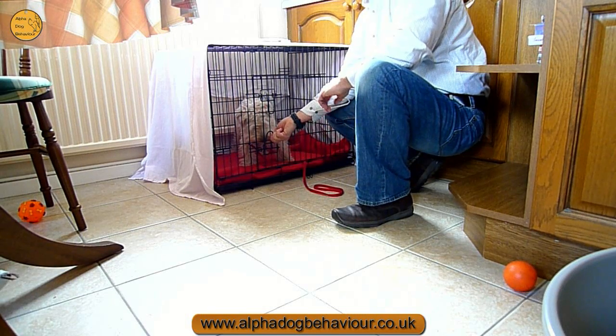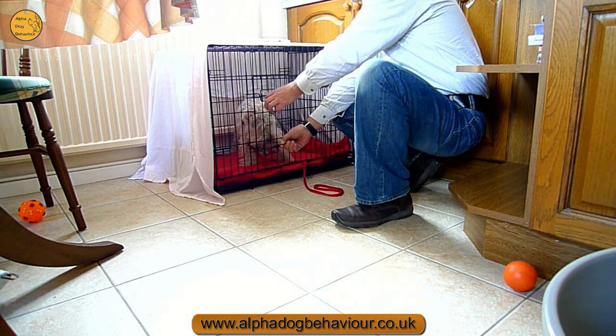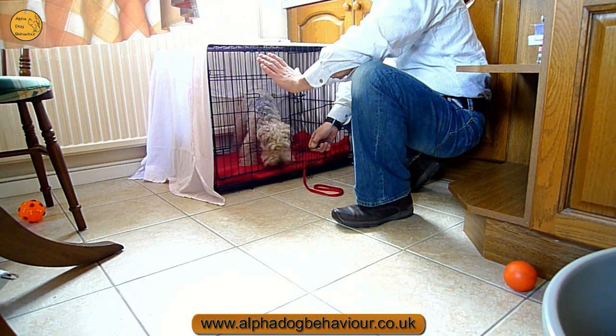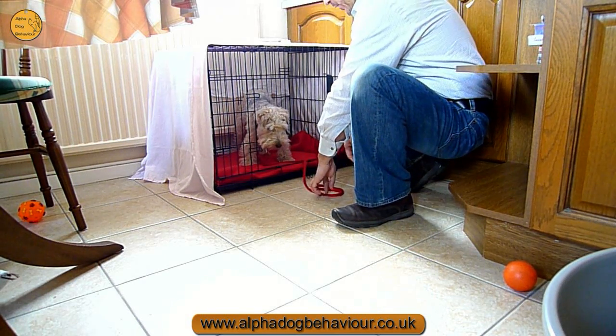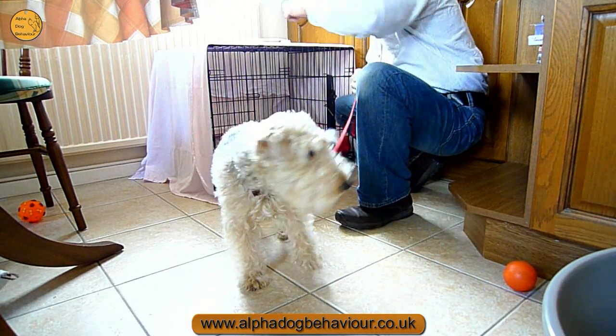So I would treat this like a regular doorway. When you open the door, don't allow her to just rush out. Tell her wait. Wait. Wait. Wait. Okay, Pip, come on. Good girl. What a clever girl.